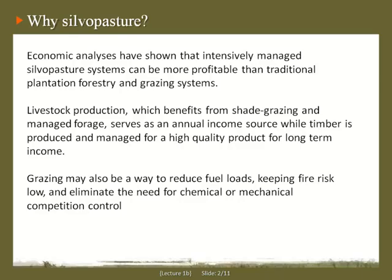Silvopasture systems reduce economic risk by producing multiple products. For years, range scientists have advocated combining cattle and timber production on the coastal plain of the southeastern United States. While low-density grazing of native forage in natural forests and plantations is practiced throughout the southeastern U.S., few landowners are aware of the economic potential of combining forage and timber management practices.